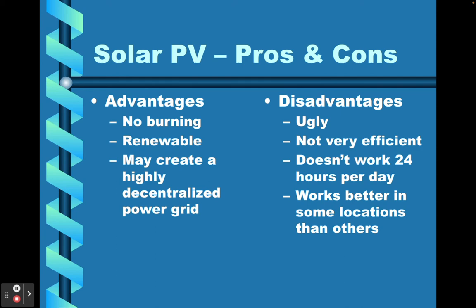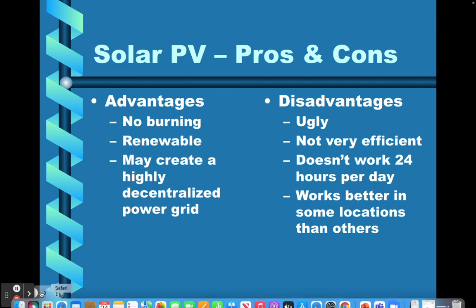And it's going to work better in some locations than others. So Chicago area, it works, but it's not going to work nearly as well as in some places of Arizona in the desert where there's less clouds and things like that. So this is going to be a disadvantage, again not working 24 hours a day, and it works better in some locations than others. This is not a solution completely on its own because again it's not generating electricity 24 hours a day.